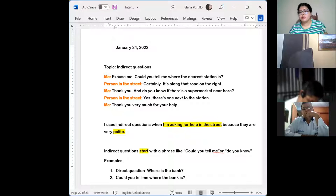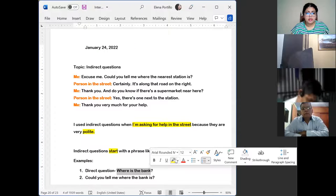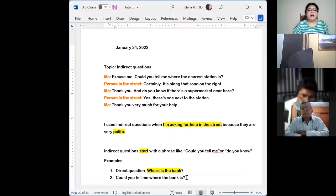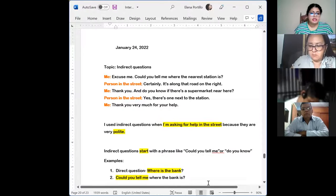It's the same phrase, it's the same question, but we are changing, maybe we can say it like that, the tone of voice, or the way we ask. In this case, I have this question as simple as possible, but it sounds like we are angry. Where is the bank? So we are just asking where is the bank, but we do not sound like someone polite. In this case, I change this. So changing this, we sound more polite when asking something.